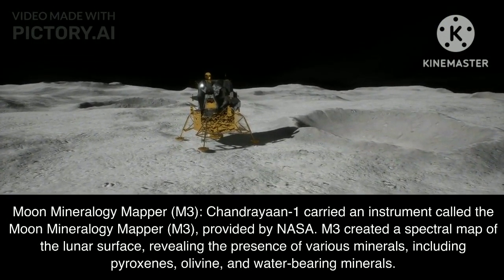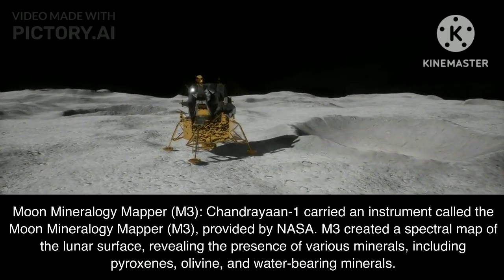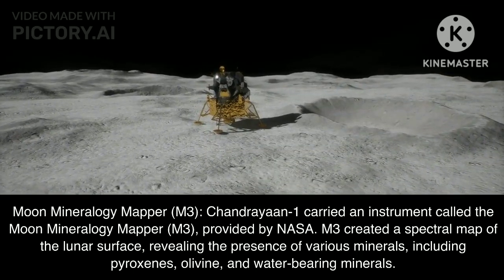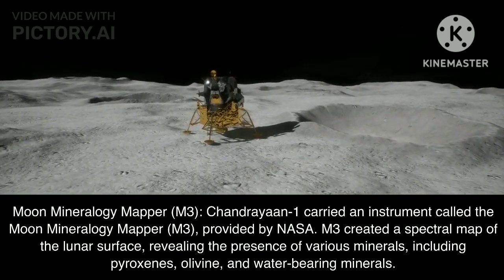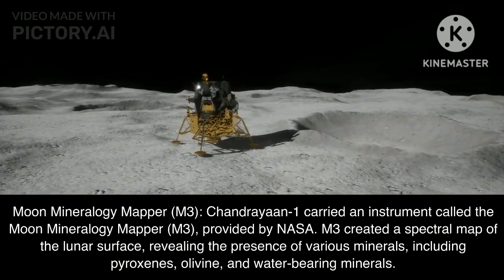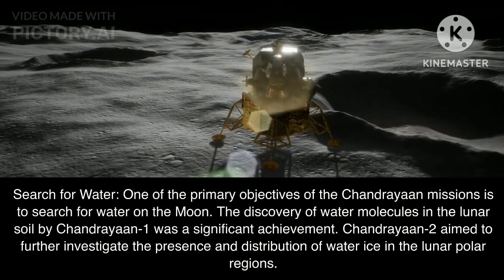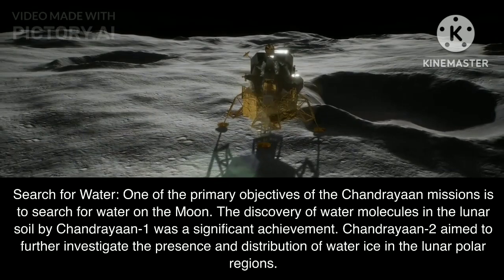Moon Mineralogy Mapper, M3. Chandrayaan-1 carried an instrument called the Moon Mineralogy Mapper, M3, provided by NASA. M3 created a spectral map of the lunar surface, revealing the presence of various minerals, including pyroxenes, olivine, and water-bearing minerals.